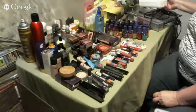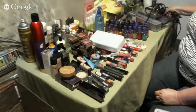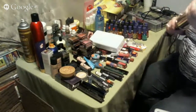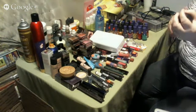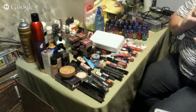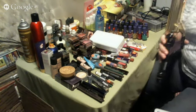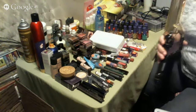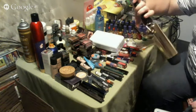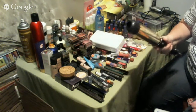And then let me show you something else here. This is what you'll find if you go to a salon or beauty supply place that is throwing stuff out. They will cut the cords on the back of these curling irons, and if you look, this is brand new. This has never been used. This is one of those huge barrel curling irons.